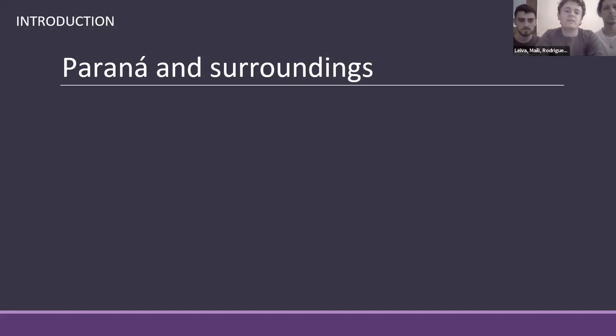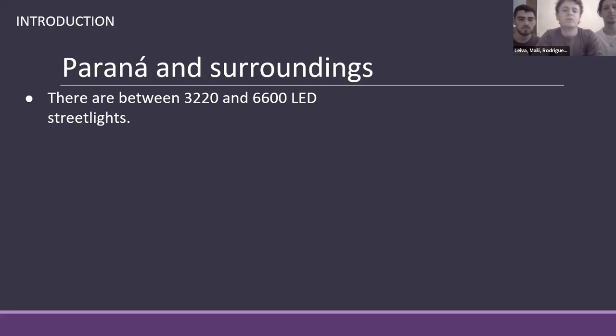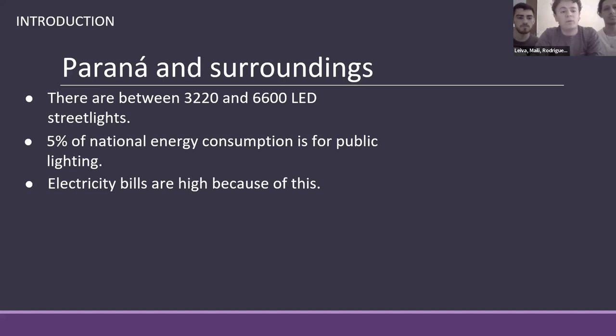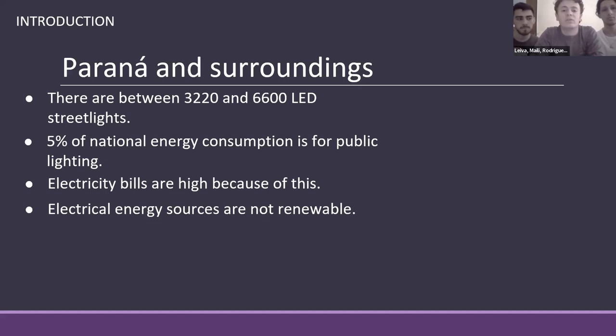Around Paraná. This is our city. And here are some data about electricity management in the city and how we are using streetlights, LEDs, and other data. First, it says there are between 3,200 and 6,600 LED streetlights, which is a reasonable number. We use 5% of the national energy consumption for public lighting. The electricity bills are high because of this in the zone that we are referring to. Later we are going to describe this.